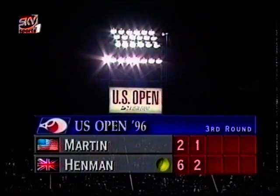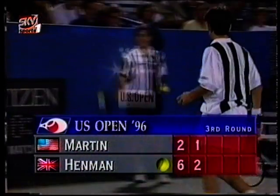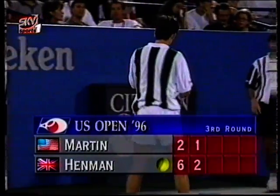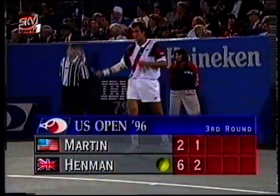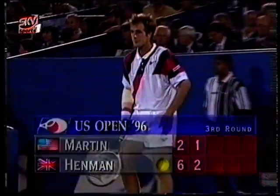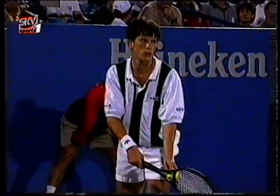So Tim Henman, important now just to keep holding his own serve. You'd think that two sets to love up, Henman would be on his way. Todd Martin, these last two games, both on return and serve, has been very keen to get to the net, serve volleying most of the points in the last game.